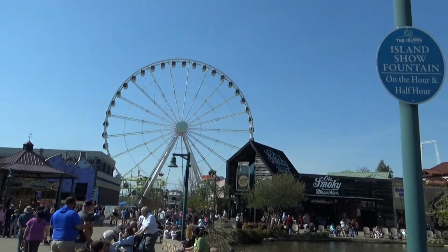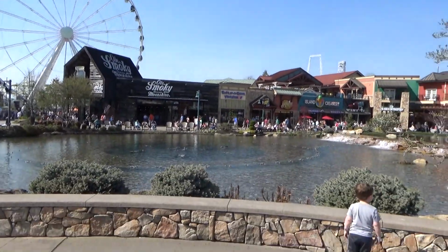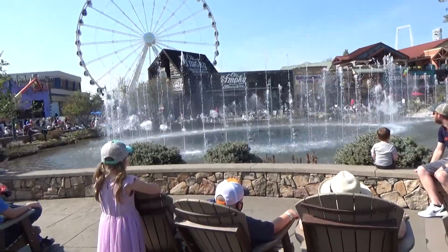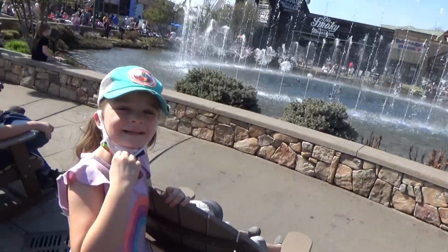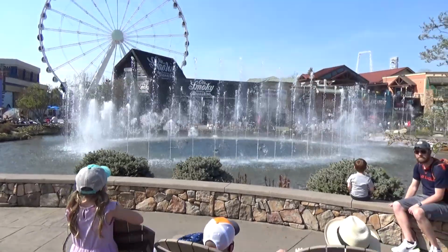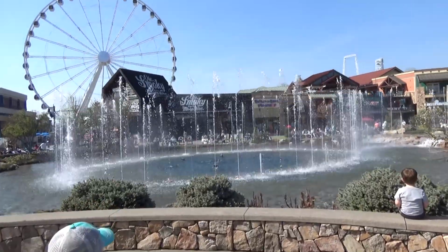Now, I have to say, we had never been here before, and it was way more crowded than I was expecting. In fact, it was a lot like back in Florida. So yeah, we ended up not staying very long. We did watch the entire water fountain show, which was really cool. We enjoyed that a lot. We did walk around a little bit, but then we decided to just head back to our campground so we could get our fire started and make some s'mores.